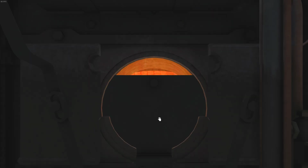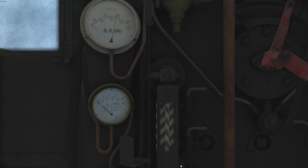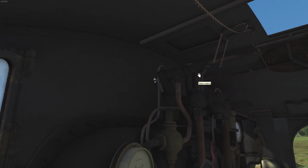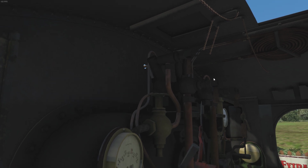Let's see, we got our injectors over here. It's kind of an odd place for the injectors. Like our driver and fireman injectors are over on the fireman side. And you do have individual cab views for firebox, the sight glass, pressure gauges, and the injector levers. Fireman side window, steam heating, our injector levers. Injector steam driver.